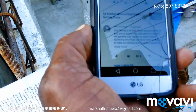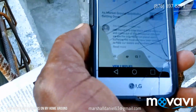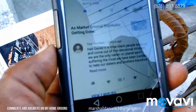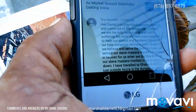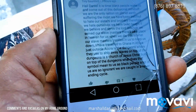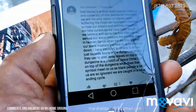Tiny Gauntlet said, Here, Daniel. It is time black people wake up and come out of this delusional mindset. We are the only nation on planet Earth suffering most. We have been installed to hate our sisters and brothers, therefore, read more. Therefore, we hate ourselves. We have been taught if we believed and served the Lord like how we served our slave masters, there'll be a place in heaven for us when we die. This is what our slave masters instilled in us to keep us down.